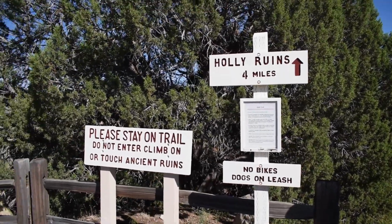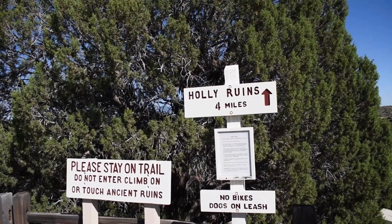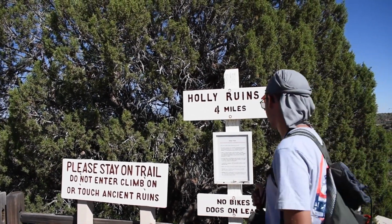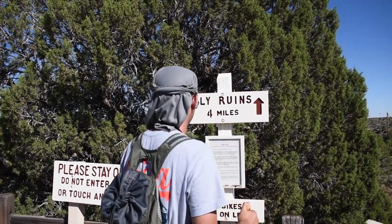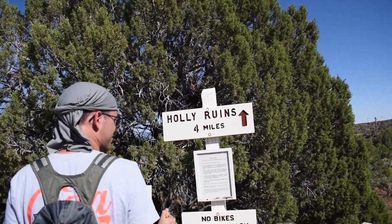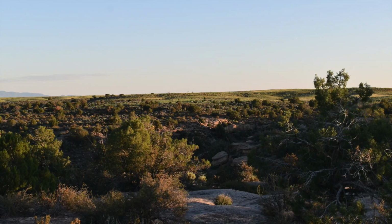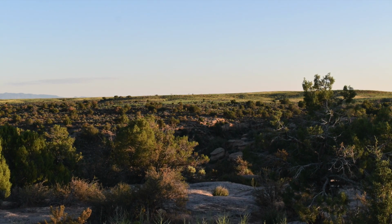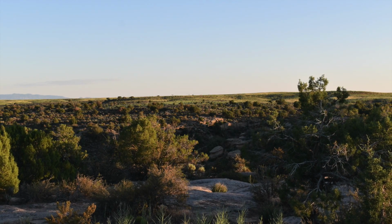As we were walking around the campground, we found this other trail. It's a 4-mile hike that's called the Holy Ruins Trail. So there is more than one trail that you can pick from in the campground itself to see the different ruins. The ruins are somewhat unstable, some of them, so who knows what will be left in another 10 years even.